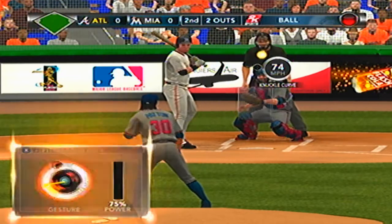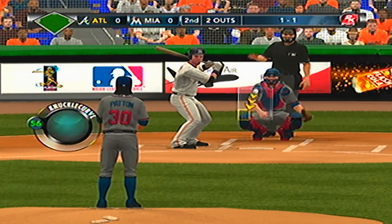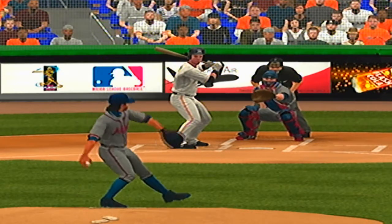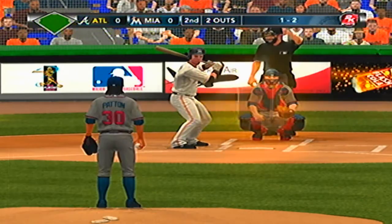Knuckle curve. Oh! That shouldn't have been that high. Come on, nah. Come to the knuckle curve. The knuckle curve, here it comes. Ooh, got him swinging. Why you swing at that?